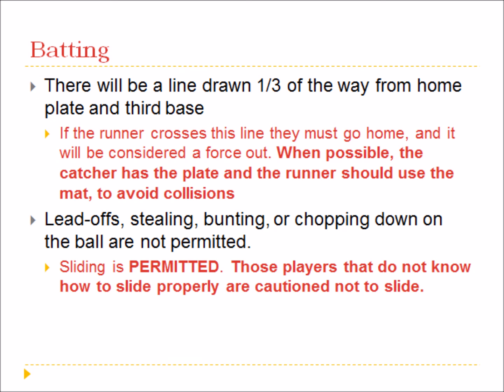When possible, the catcher has the home plate and the runner should use the mat to avoid collisions. Leadoffs, stealing, bunting, or chopping down on the ball are not permitted. Sliding is permitted. Those players that do not know how to slide properly are cautioned not to slide.